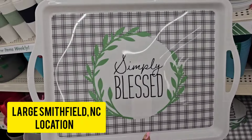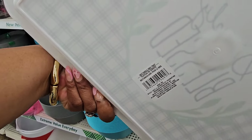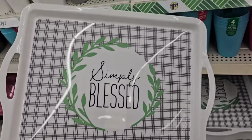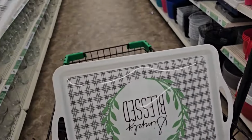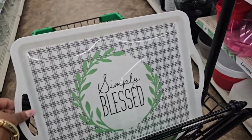You guys remember these trays? I don't know. It's not Birch and it's not saying Birch and Vine. I thought these were with the Birch and Vine collection. But these are really, really nice. Seeing two different varieties. One says Happy Place and the other one says Simply Blessed.